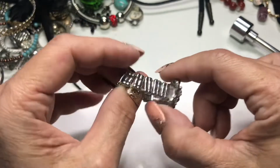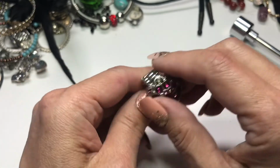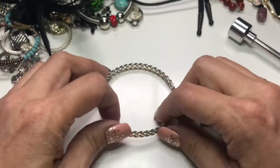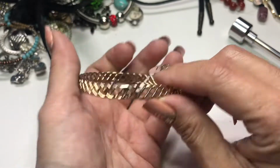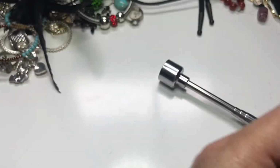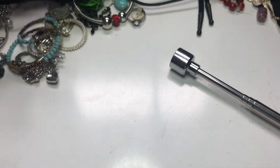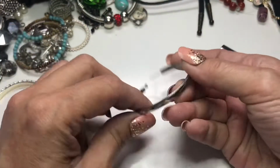There's another ring, stretchy. Ooh. Missing lots of stones, but pretty purple rhinestones. Single earring. Single earring. Oh, another bracelet. This is pretty too. Look at that. Gold tone. Craft lot. So I gotta say, I'm not knocking Claire's. Had a lot of good things there. And plus, there's some things that were pretty nice.